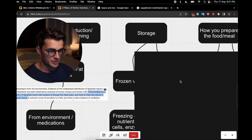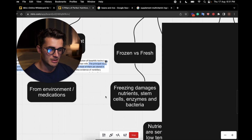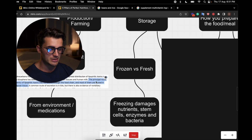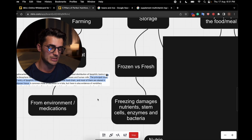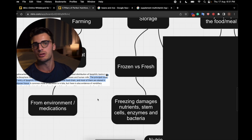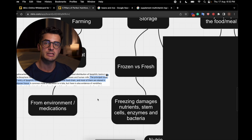The next point about storage is freezing versus fresh. Many people are not familiar with the idea that freezing food actually damages a large quantity of the nutrients, the enzymes, the stem cell effect of the foods, and the bacteria. So when you freeze food or consume food which is previously frozen, you are missing out. You are not getting the same amount of nutrients. If we have 2 people, and one guy over 12 months is consuming only fresh meat versus the second guy consuming only frozen meat, at the end of that year, with the same amount of meat, the guy who has consumed fresh is going to be far healthier. I would bet that he would have larger muscles and be in better overall health, energy levels, etc.